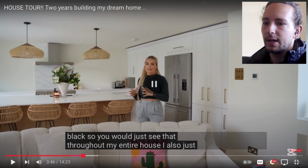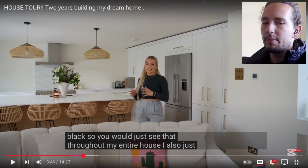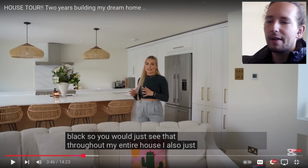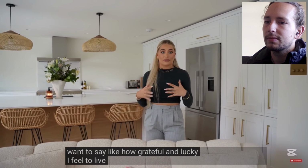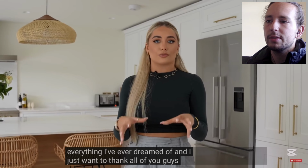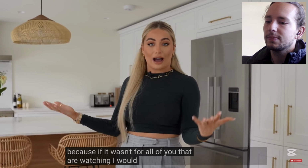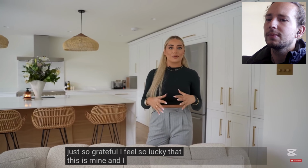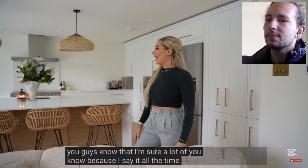And this is perfect feng shui, the pillows with the names, the Ibiza representing chilling, a relaxed lifestyle. I also just want to say how grateful and lucky I feel to live in this house. It's everything I've ever dreamt of, and I just want to thank all of you guys as well who are watching this right now, because if it wasn't for all of you that are watching, I would not have this. I'm just so grateful. I feel so lucky that this is mine, and I just wanted to let you guys know that. I'm sure a lot of you know because I say it all the time, but yeah.